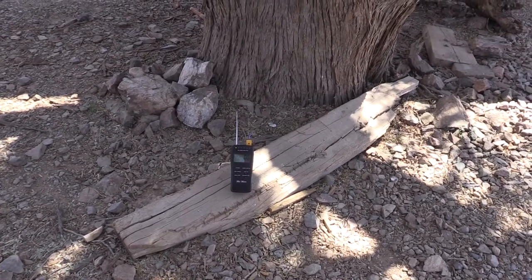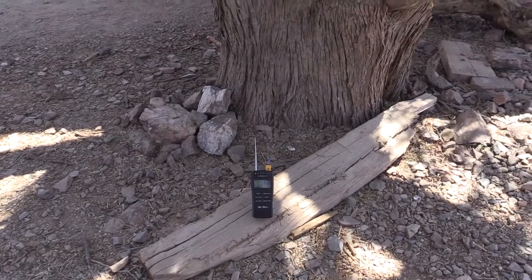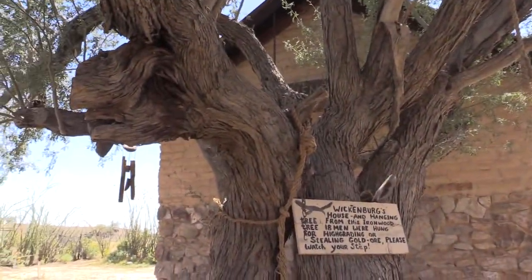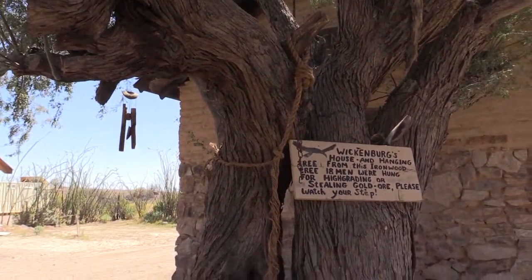Okay, stop. Wow. No, they yelled right there. Yeah, there was definitely some voices up there. This tree is the real deal.